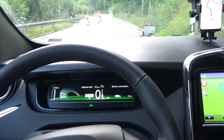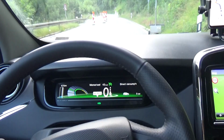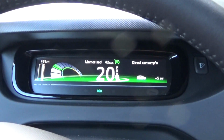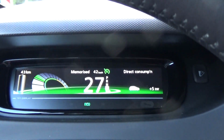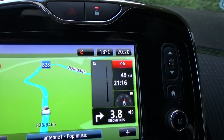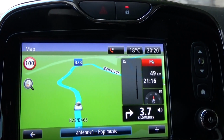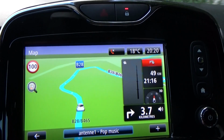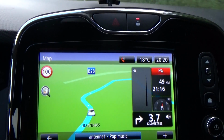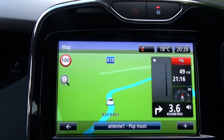Now it's getting interesting. It's going downhill very, very long. The battery status is going up more and more. You can see 43 kilometers. And here you can see 49 kilometers until the destination. I did not put my home address, I put the charging station at Kaufland where I charged this morning. Let's see if I can reach that.